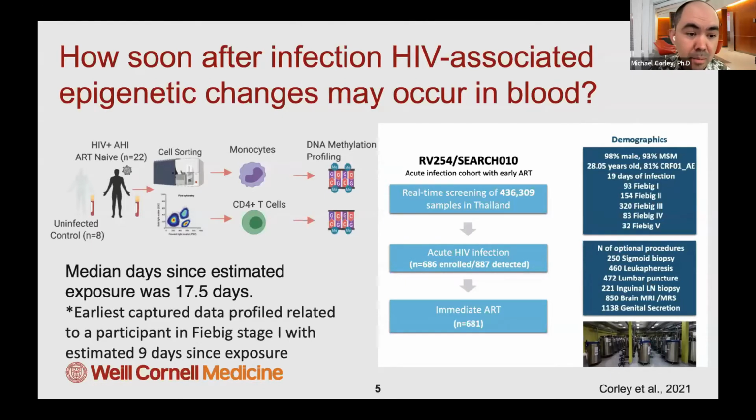So for the study here that I'm presenting, we were able to look at 22 individuals that had a median day since estimated exposure to HIV of 17 days. The earliest captured data profiled in the study was a participant that had been identified at the earliest stage of HIV infection, which is referred to as Fiebig 1. And this was estimated to be 9 days since exposure. So this individual was HIV RNA positive, but had not yet mounted an antigen response.